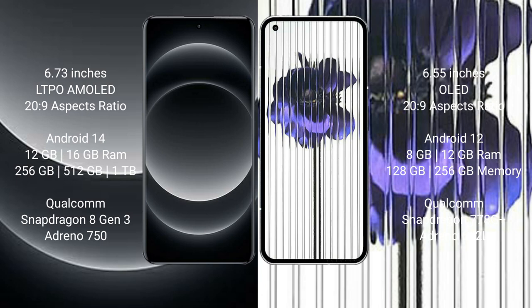Xiaomi 14 Ultra comes with 12GB, 16GB RAM and 256GB, 512GB, 1TB internal storage. Qualcomm Snapdragon 8 Gen 3 processor and GPU. And Nothing Phone 1 comes with 8GB, 12GB RAM and 128GB, 256GB internal storage. Qualcomm Snapdragon 778G Plus processor and GPU Adreno 642L.